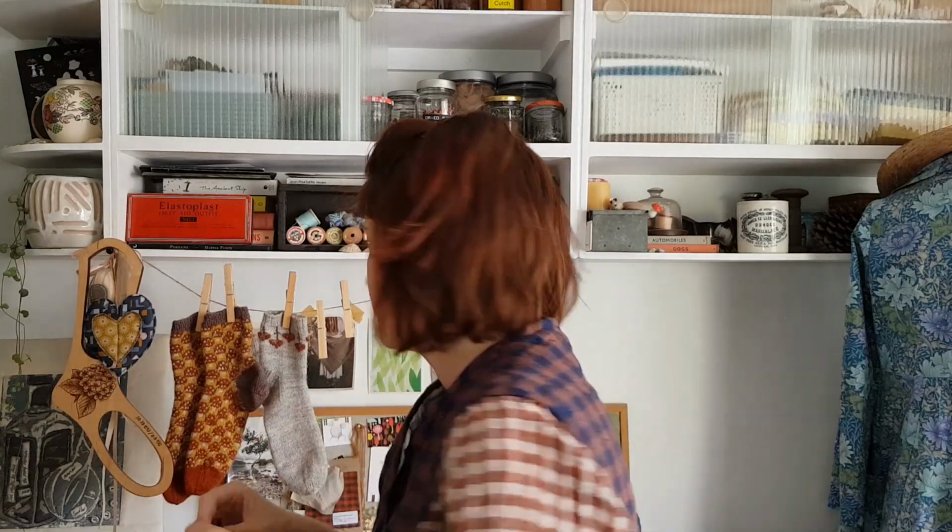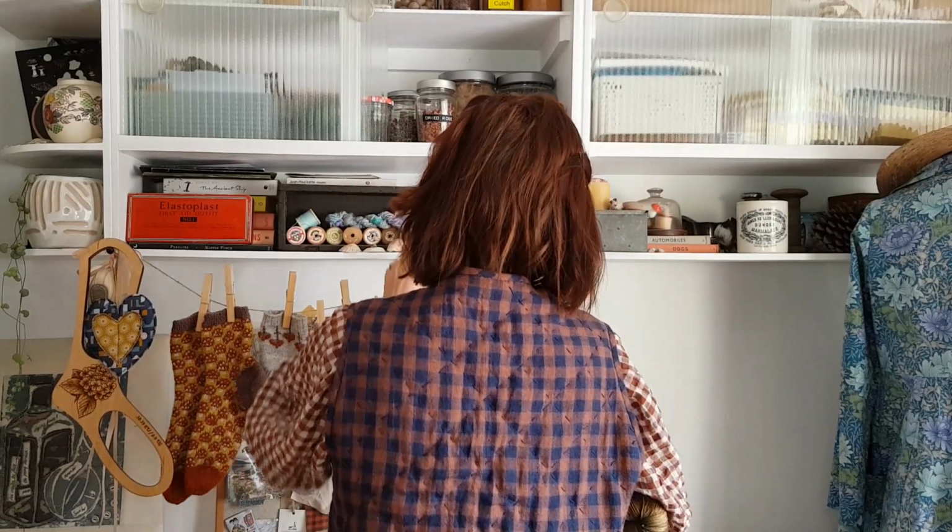So yeah, because I would like to not give them away. I do really like them. But if they do end up being too small, then I will have to give them to someone else. It does look like one might be significantly longer than the other. Yeah, but there we go.